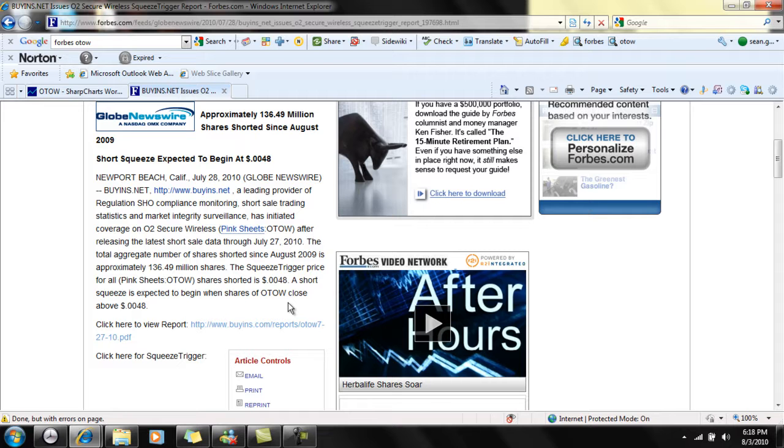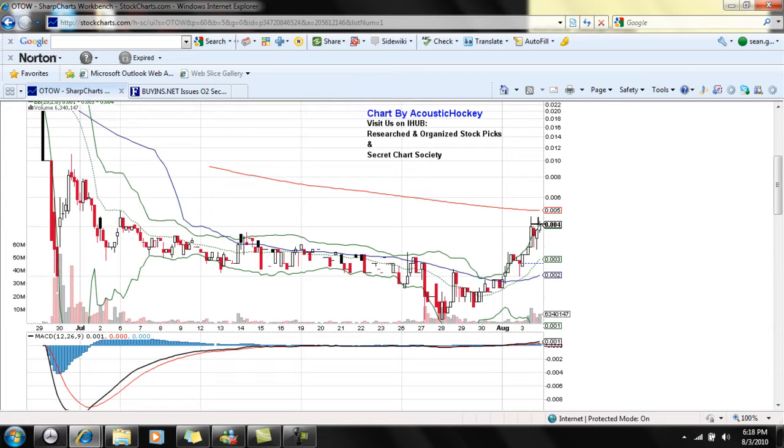If any of you know what a short squeeze is, this means that market makers need to cover, and what they do is they will drive the price up, trying to cover at as cheap a share price as possible. So this is definitely something you want to keep an eye on. It might not necessarily be around 48 cents, but we are getting very close to that area with the close today of about 41. So this is definitely one that you want to keep your eye on. Definitely one that I'm recommending, at least for going into tomorrow.